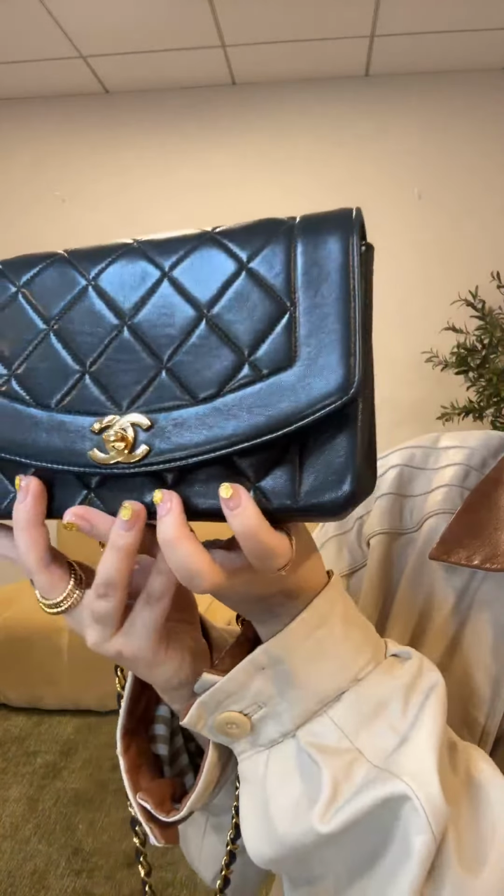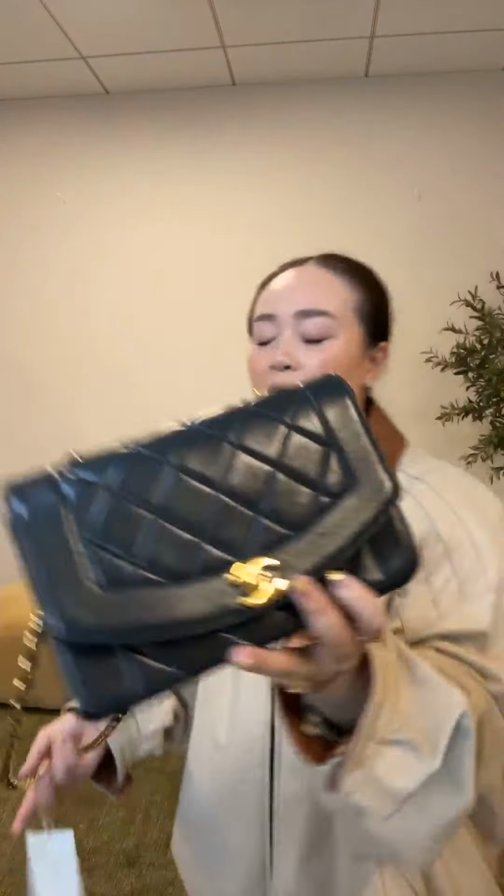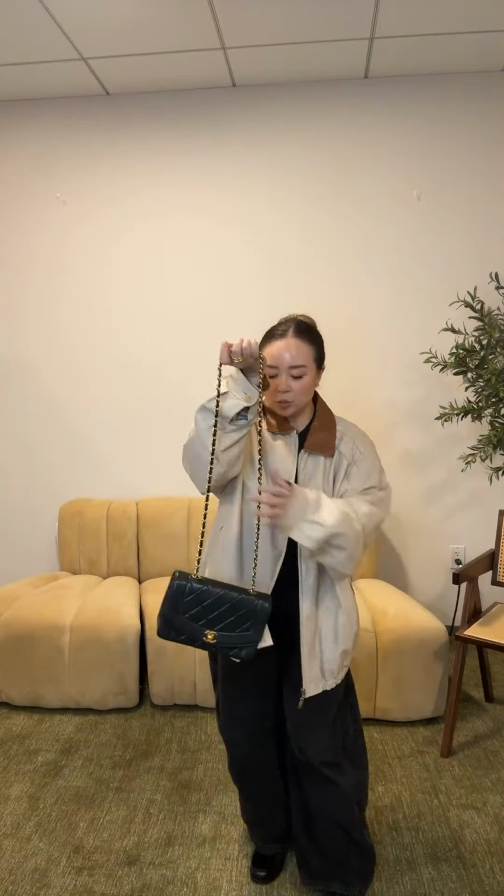It's made with 24 karat gold plated hardware. And then you can wear this a few different ways. You can wear it as a crossbody. So again, very similar to a Chanel Classic flap. And then you can wear it as a long shoulder. And then you can do a double chain as well.